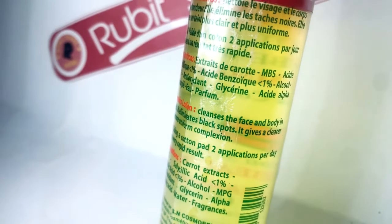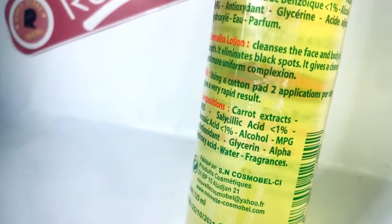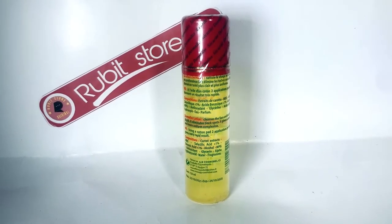If you have dead skin cells on your face, get ready for massive peeling, because Dermaliss will exfoliate your face with reckless abandon. Your facial skin will first of all peel and then it will become fresh, smooth and clear afterwards.